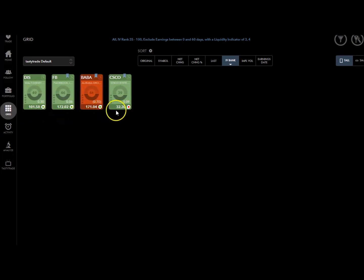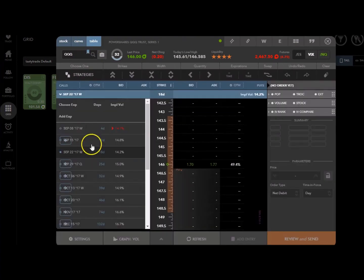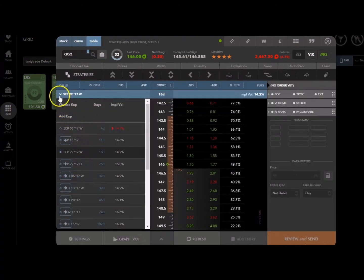Here are their prices. Here's what they're trading for right now, and these small numbers are plus or minus if it's red or green. All right, so that's why I love this platform. It's really easy to use. The best part is using this platform to trade. And I prefer the curve mode here, but a lot of you are familiar with this table mode.